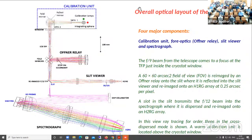And on the top of the spectrograph, if you put one mirror, you can have one calibration unit also. So there is an integrating sphere and uniform source of light, and then there is a camera lens, and then you reflect to the telescope focal plane with F9 beam. So if you want to have calibration lamps, you just put a mirror. That mirror is also motorized. So you can put the mirror and then you can take lamps also. So it's very simple and a very special design, and both imaging and spectroscopy can be easily done.